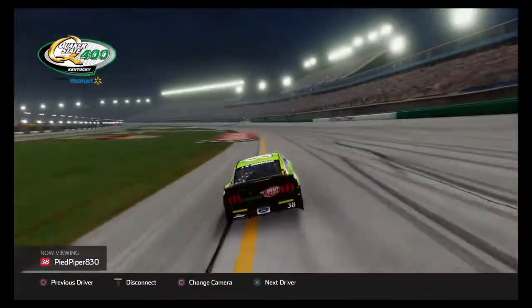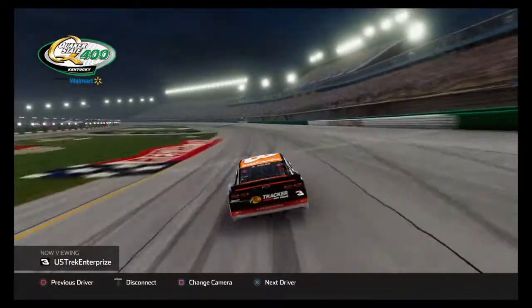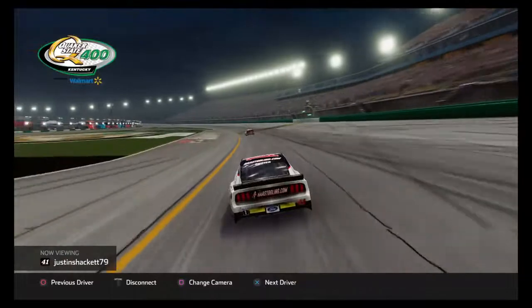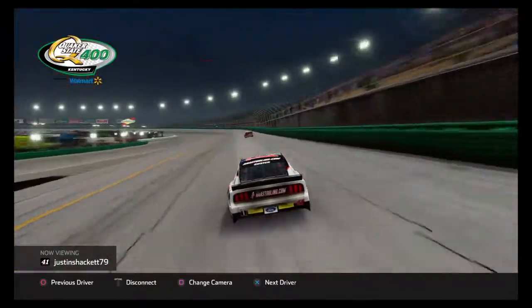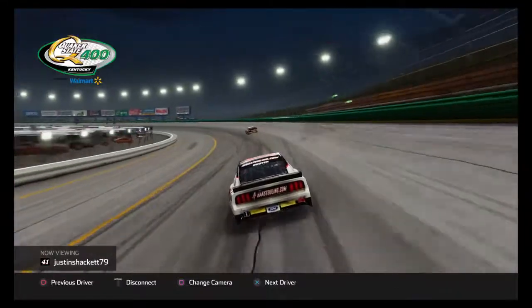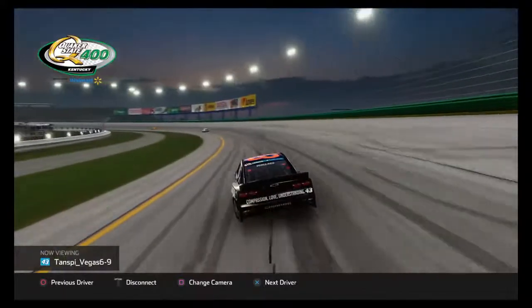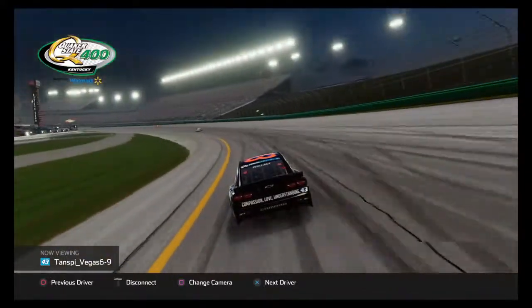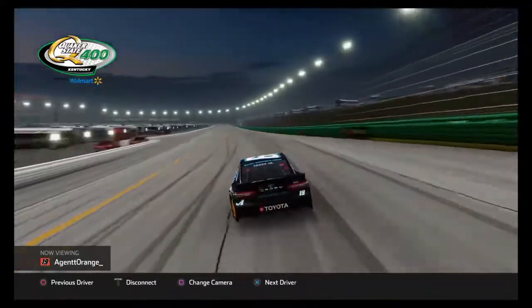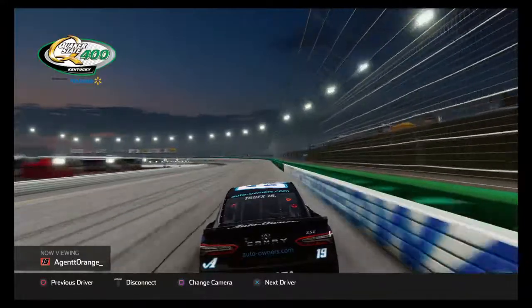And I do believe either Piper or... Actually, it looks like Goose, US Track Enterprise, is in that P11, with Justin Shackett just behind him, trying to get in that top 10 right there. So definitely going to see what we can do here. Liam is in P6 right now, with Nathan in P7, it looks like.